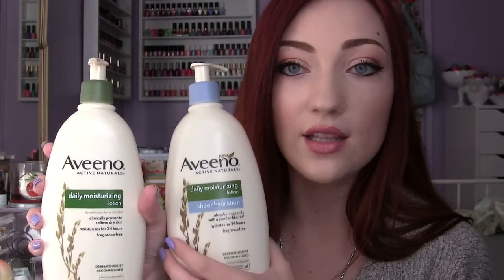so I got it just to try out, and it's their daily moisturizing lotion, but it's called Sheer Hydration, and this one is like a lighter version of the original. So they look the same, but this one is more of a lightweight formula, and I actually really like it. I mean, not for nighttime. For nighttime, I just go with the regular, but I've been using this during the day, and especially because it's been hot outside, sometimes I don't always want to lather up with the lotion, so this is a great option for just the summertime. I'm gonna be using this a lot. I know I will because it's so nice and light.